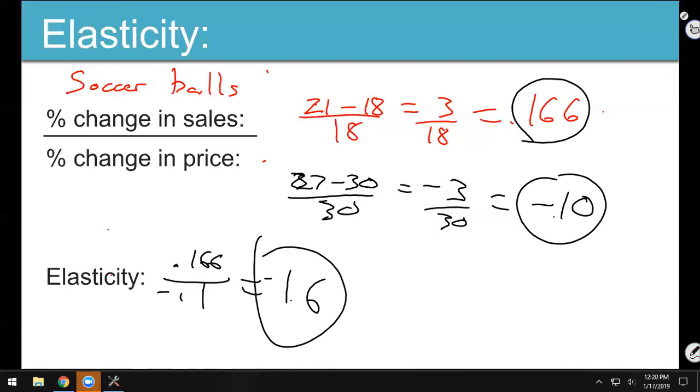This number, negative 1.6, has no meaning in reality other than in economics. But it should be a negative number every time, because when you raise your price, you sell less, and when you lower your price, you sell more. This number is telling you that every 1% you raise your price, you lose 1.6% of your sales. Every 1% you lower your price, you gain 1.6% in sales.